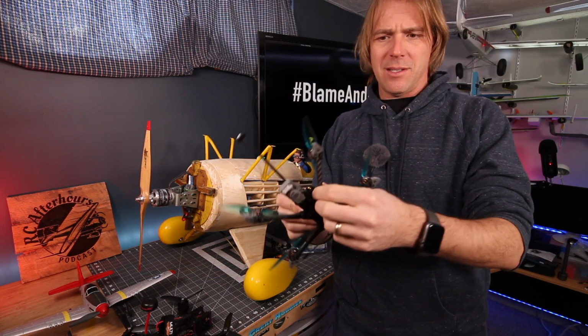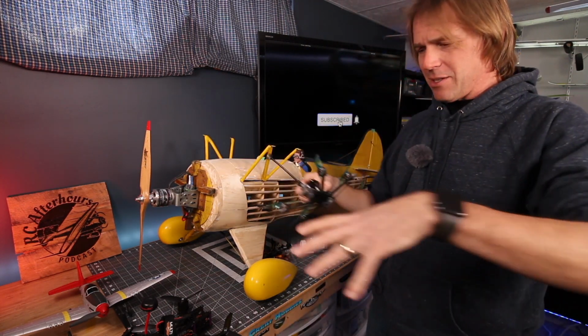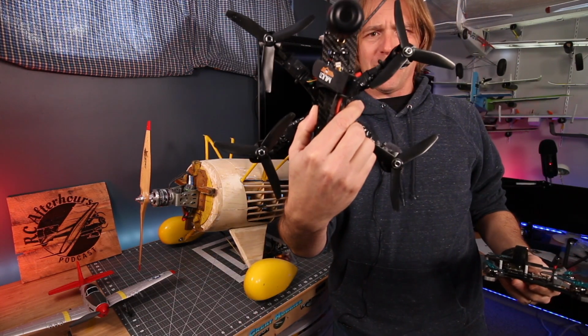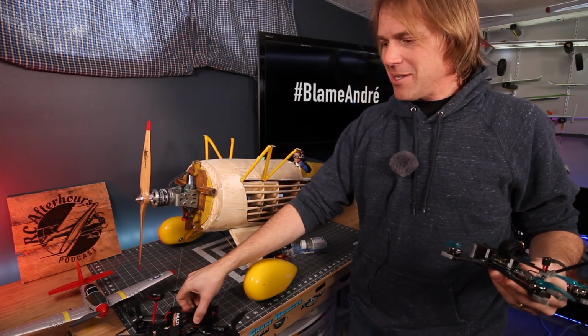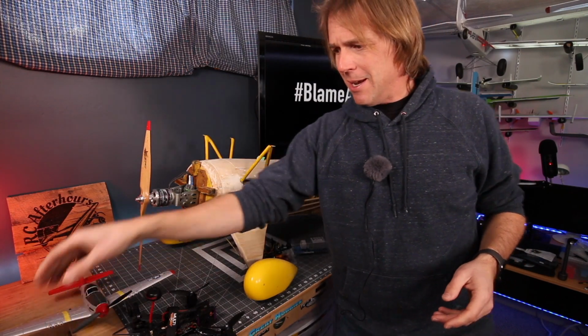I did get some of that nice tape, so all these things will start looking a lot cleaner, a lot nicer. Try not to use any of that electrical tape. The electrical tape's needed unless I shrink wrap all those ESCs. So many things to do with the quads and everything. It's always a nice little learning opportunity.